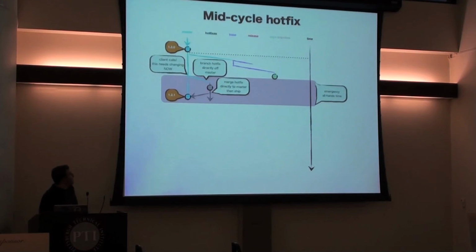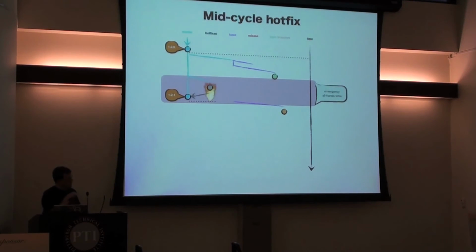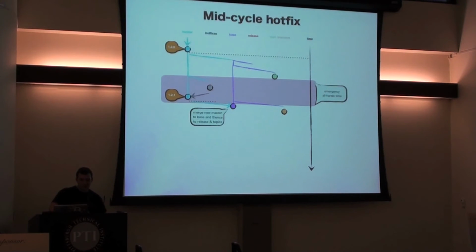And then the hotfix is done, we shipped 1.2.1, and then we can continue working on the scheduled release. So we don't need the hotfix anymore because it's on production. And again, like when we had to make a change for all the branches, we do it again with this hotfix because it's what's on production. So we want all of our branches to kind of reflect that.